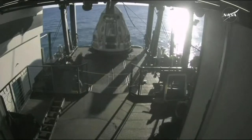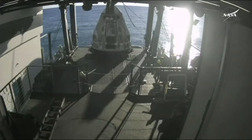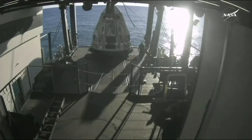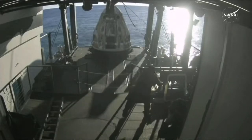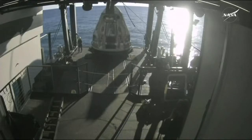And on board Dragon are three veteran space flyers. That includes Nick Hague, the commander, as well as Butch Wilmore and Sunny Williams. Alexander Gorbunov is completing his very first space flight on this mission, and he completed 171 days in space along with Nick Hague.